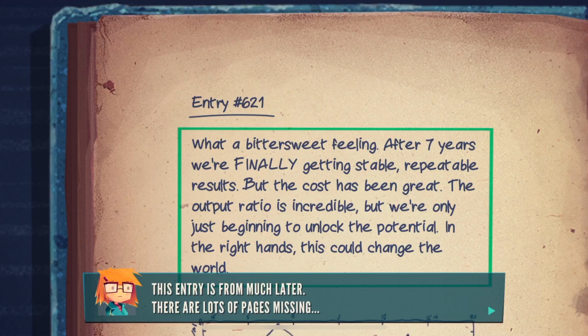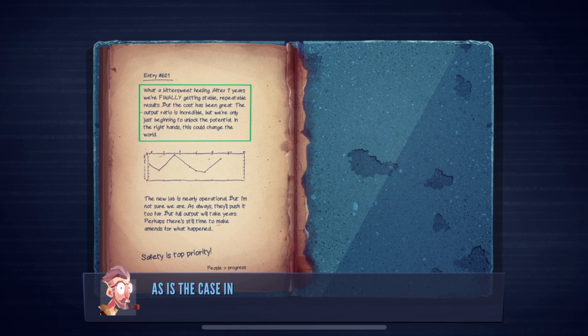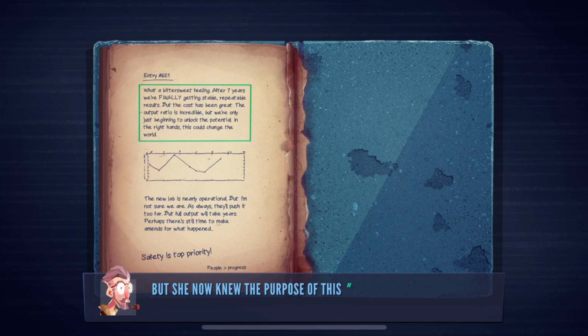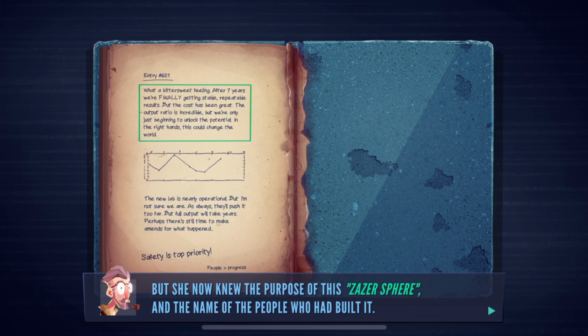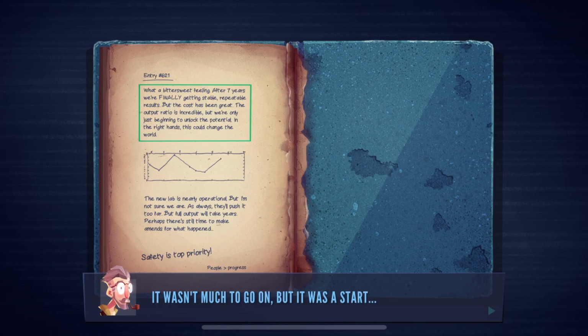This entry is from much later. There are lots of pages missing. It seems that whatever happened before, he carried on his work for longer. As is the case in all tangled mysteries, every new piece of evidence raised more questions than it answered. But she now knew the purpose of this Zazer sphere and the name of the people who had built it. The Council of Three. It wasn't much to go on, but it was a start.